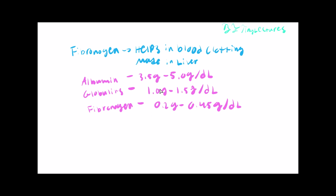Everything's important. And you're probably wondering, well, how does the body know when to make albumin and globulins and red blood cells or white blood cells? And that process is called hematopoiesis. It's the creation of erythrocytes, the red blood cells. And where does that happen in adults?